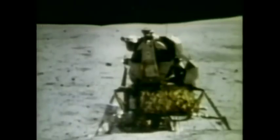Tranquility Base here. The Eagle has landed. That's one small step for man. One giant leap for mankind. I was rolling on the moon one day. Man, it is hard. Just don't stub your toe. Jack Schmidt, having a few problems. My golly, this time goes fast. How about an extension, you guys? We're feeling good. Right away, Houston.